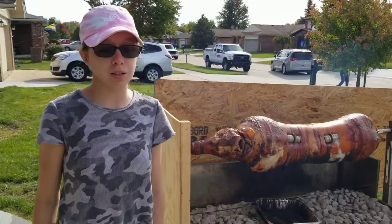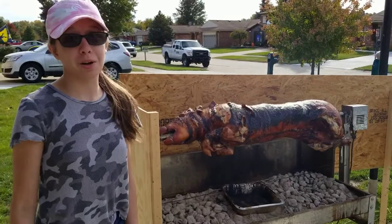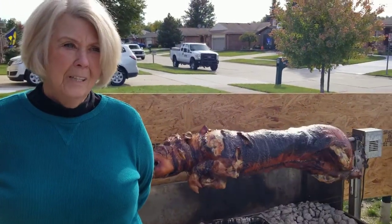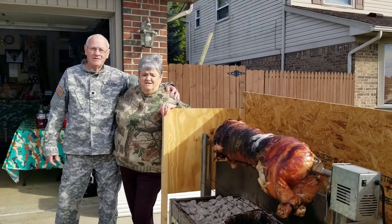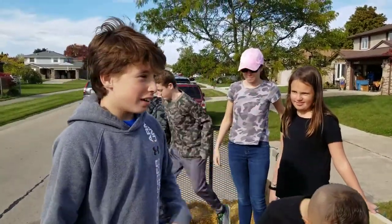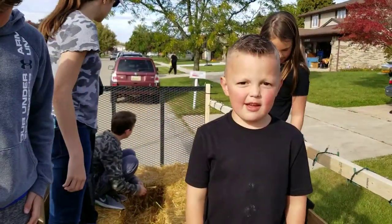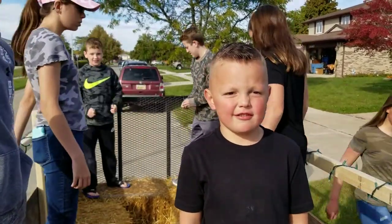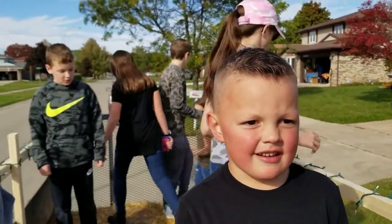What I personally like best about the pig roast, feeding the pig, obviously. Can't go wrong with that. My favorite thing about the pig roast is family and food. Our favorite thing about the pig roast is getting to come to this and enjoy family and friends. My favorite thing about the pig roast is eating the pig and the trailer ride and spending time with friends. And playing Red Rover at the end. My favorite part is seeing family and friends and eating the pig and Red Rover and the hay rides.